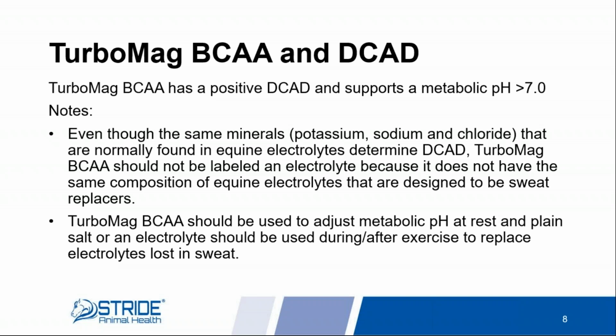Another way that I like to explain it is we use TurboMag to adjust the metabolic pH in our horses at rest, because it's in that day-to-day, not-working environment where we are most effective at adjusting their metabolic pH, and therefore we get all the advantages of raising that metabolic pH slightly. Now, if we have a horse that's been on TurboMag, and we work them hard and they sweat hard, and we want to replace those electrolytes that were lost in sweat, we can just use plain salt, or we can use an equine electrolyte on top of the TurboMag to replace those minerals lost in sweat, while at the same time maintaining our daily TurboMag intake so that we continue to maintain our desired metabolic pH. I wouldn't be surprised if I get a couple of questions on that one at the end, and that'll be fine, because that's a tough one to get your arms around a little bit.